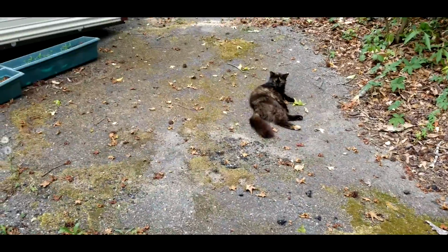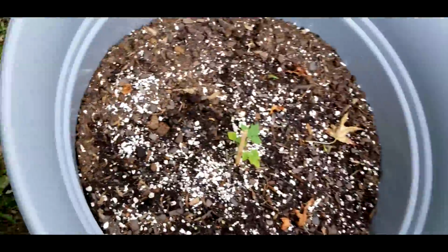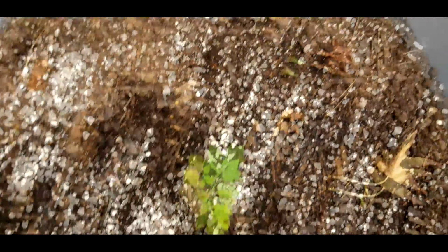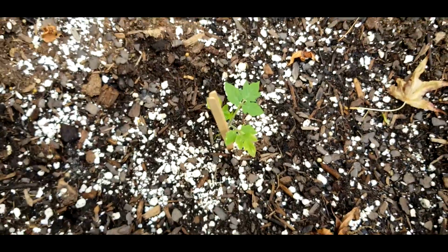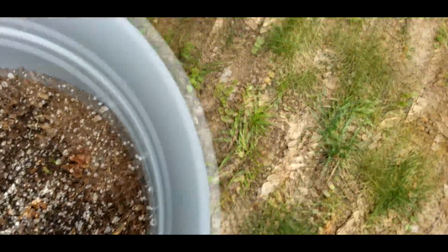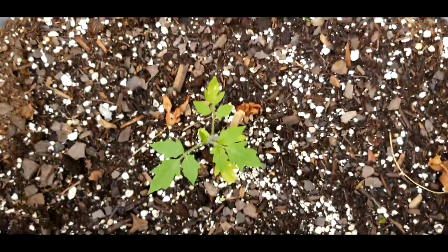We'll have to see. There's little girl, one of the garden cats. Yes, you're a star now. Get over it. Here's one of the tomato seedlings I started indoor. He doesn't look like he's doing too good. I got a couple more in there, but it's not like we're gonna lack with tomatoes. So here's the other little seedling I started. He looks like he's doing okay.